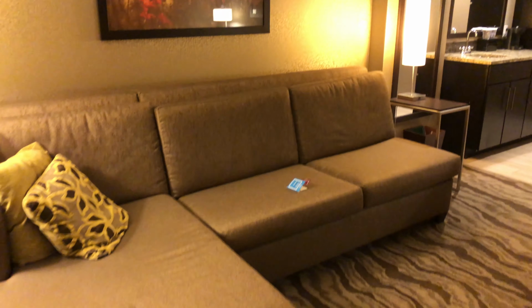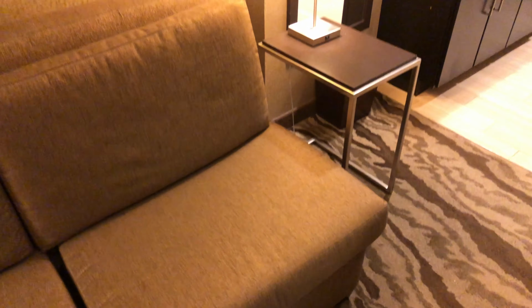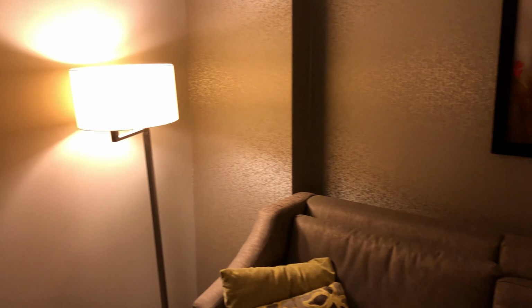So we have a pull-out sofa here, kind of a sectional type thing. And this part right here pulls out. We've seen that in other Embassy hotels. There's lots of lighting. It's not real bright in here. All kind of dim lights. That one actually has 2 bulbs in it.